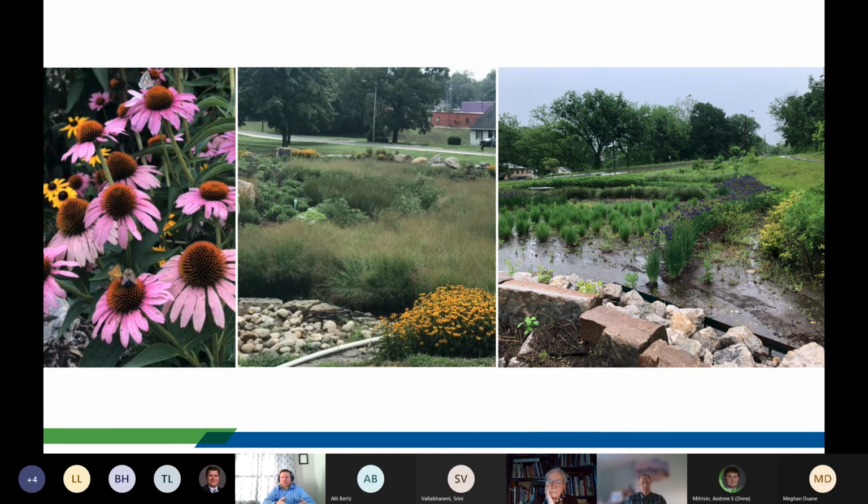The picture on the left is some of the flowers that are native to the Kansas City region that could be included in the garden or the bioretention areas. In the middle picture you can see some of the native grasses and native flowers that are common plants native to this area. And the picture on the right is one of these facilities with some storm flow in it that's in the process of infiltrating.